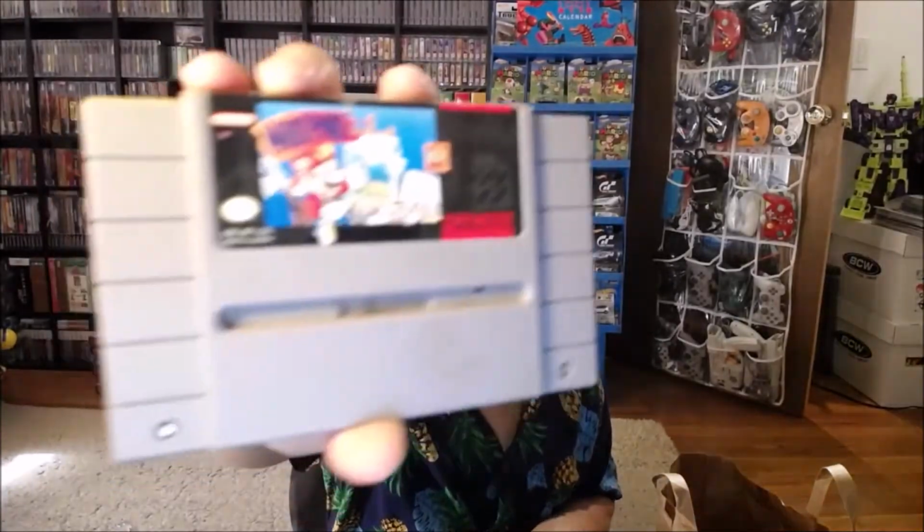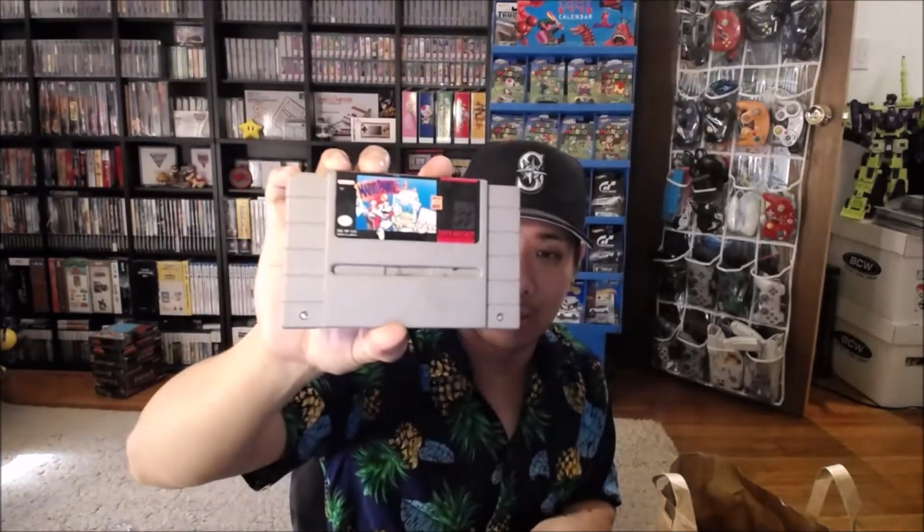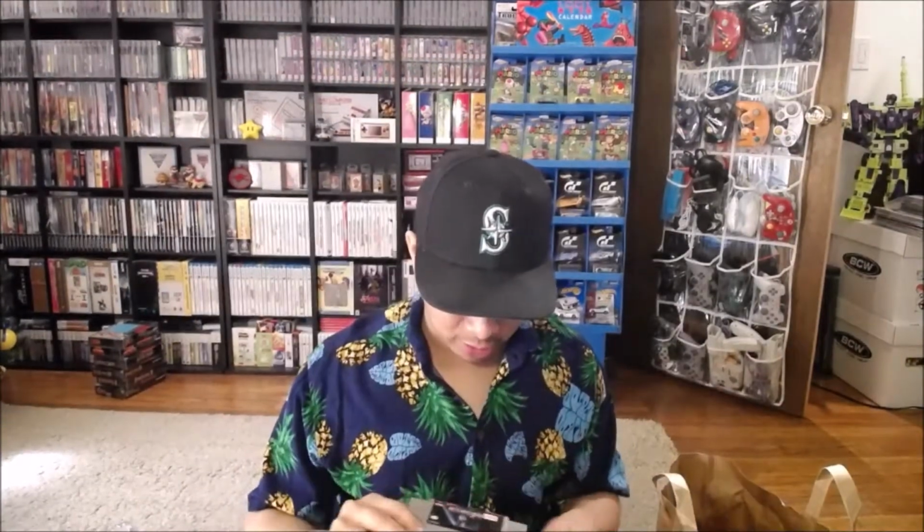First one, I guess I'll just go right out of the box here. We have Mario Paint. This one I played a lot of as a kid. Again, all the games are pretty dirty. We have Super Return of the Jedi, and this one is the JVC release. I know that the Star Wars games had multiple releases through multiple different publishers.